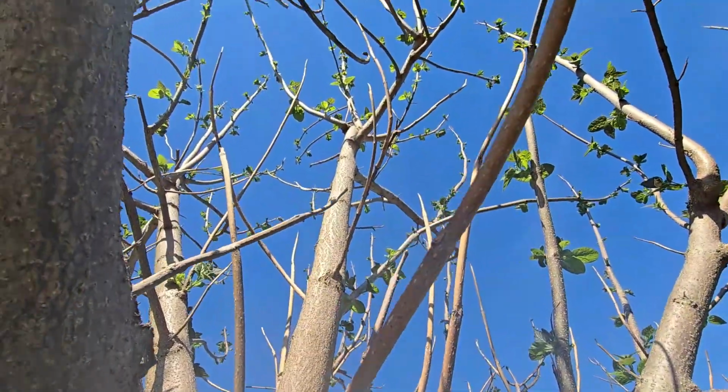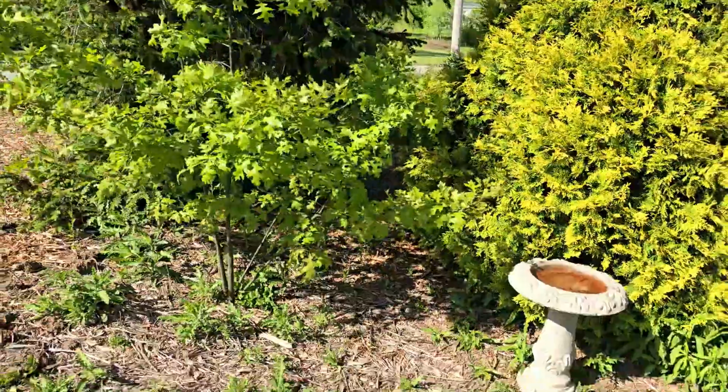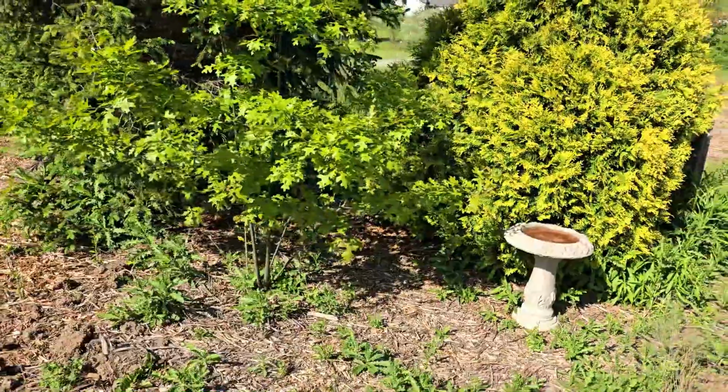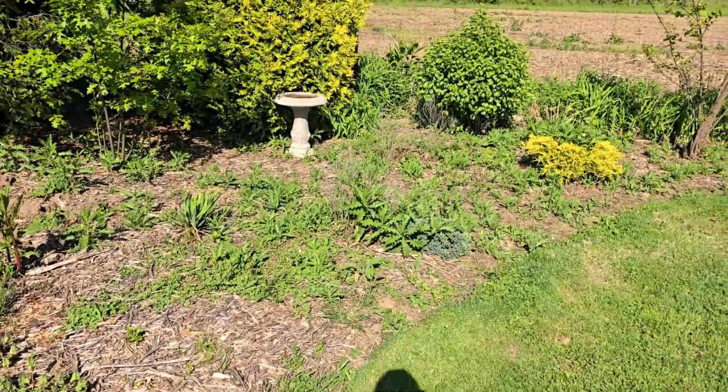But this is a massive tree. It's actually the world's fastest growing tree. I think if I'm remembering correctly, it's going into its 5th year, and it can take up to 7 years to mature to flowering age. Coming out to the corner here, we have another multi-trunk volunteer oak tree that I want to dig up and move around. I didn't actually do too much weeding out here in the front, as you can see.